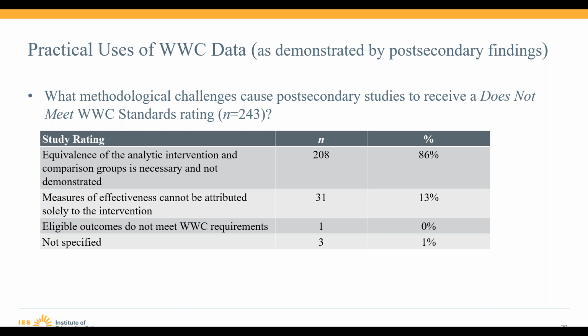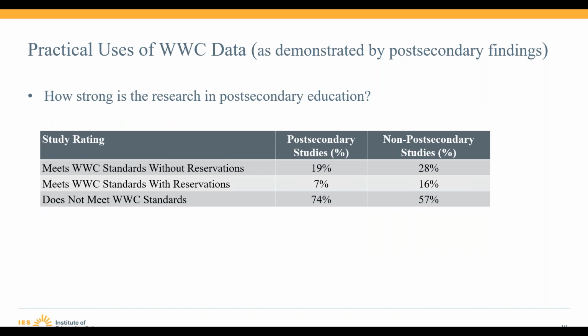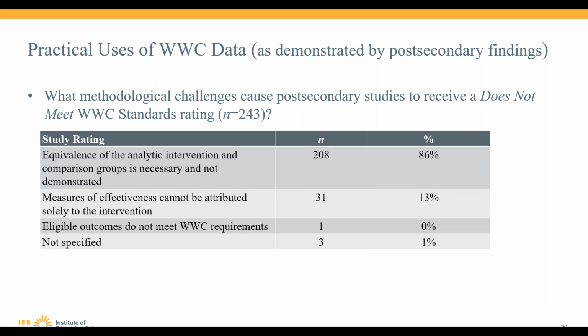So as you can see from the previous slide, a lower percentage of studies here meet What Works Clearinghouse standards without reservations in the post-secondary topic area compared to other topic areas. Likewise, a higher percentage of post-secondary studies do not meet What Works Clearinghouse standards relative to other topics. So we can also identify common methodological pitfalls that cause studies to receive a does not meet What Works Clearinghouse standards rating. As you'll see here, of the 243 post-secondary studies that do not meet standards, the majority did not demonstrate baseline equivalence on the analytic sample. This is required for quasi-experimental designs and randomized controlled trials with compromised random assignment.